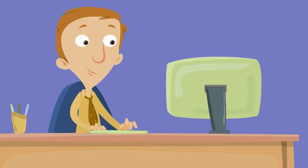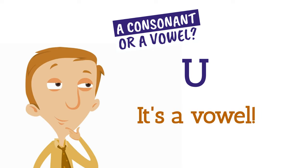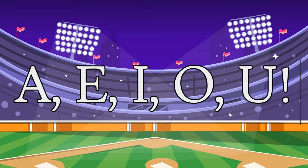How about the letter U? Is it a consonant or a vowel? Uh-huh, it's a vowel! Great job! Remember, the vowels are A-E-I-O-U! There's U, right there. U is one of the 5 vowels.